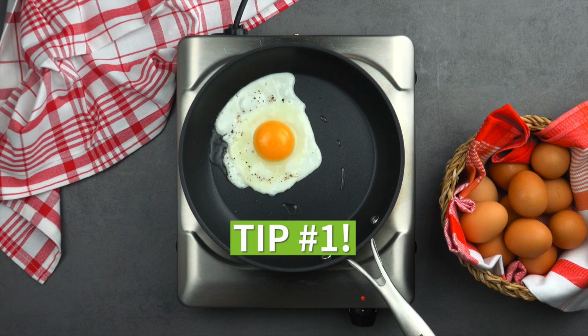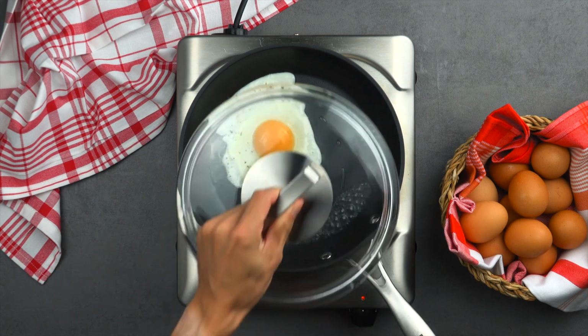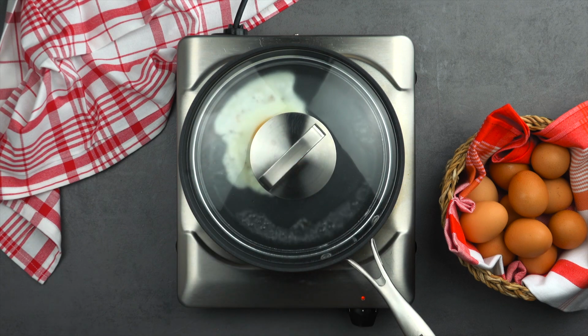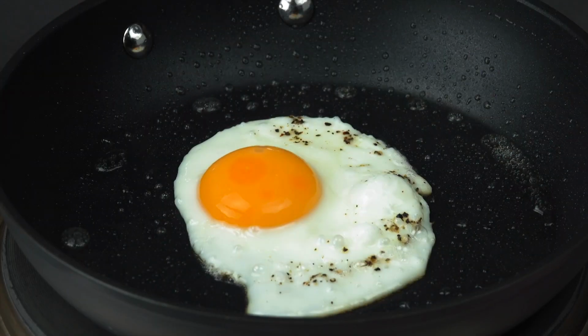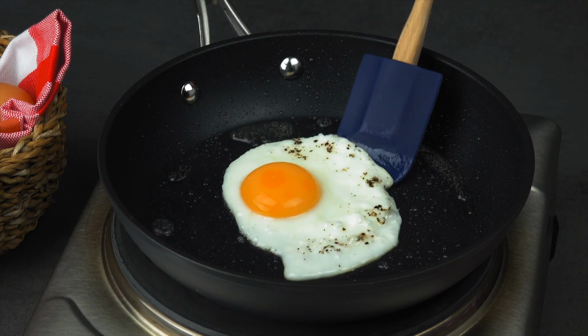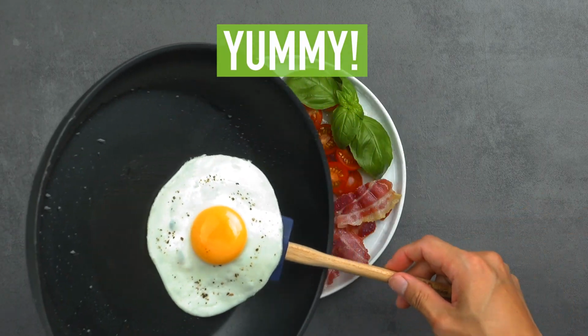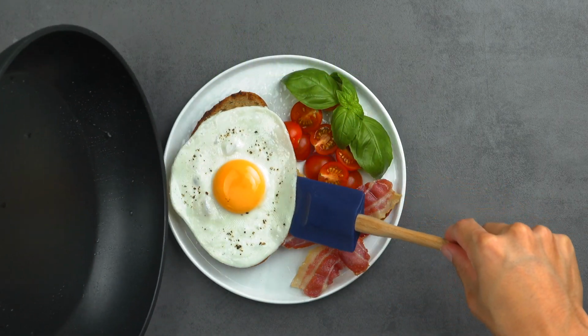Now, check out this trick. It's a game changer. Once the egg is almost done cooking, add a little water and cover the pan with a lid. That's gonna create steam that helps cook the egg white while keeping the yolk nice and runny. Use your spatula to make sure it doesn't stick. Yummy!